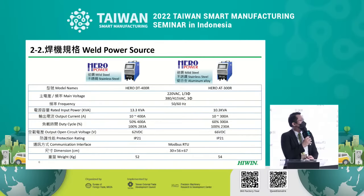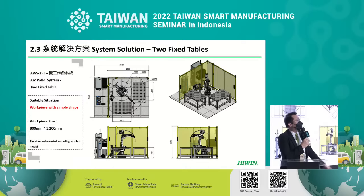So this is a Hero power source. Of course, there are a lot of other power sources in the market. The reason I choose Hero here is because we have been using Hero and we have tested it successfully. So that's why we choose Hero. As you can see, all the specs are here, and the output current is up to 300 ampere. The communication interface is Modbus RTU. Next.